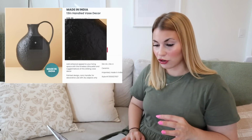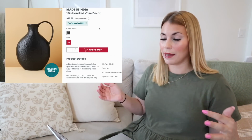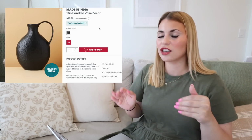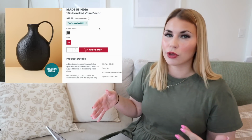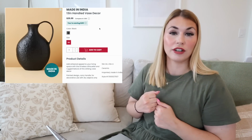I love the texture on here, how imperfect it is. It really does look handmade. This is $30. I feel like with these World Traveler collections, it's kind of hard to actually Google them and see what you really are saving, but this comes in at $30.